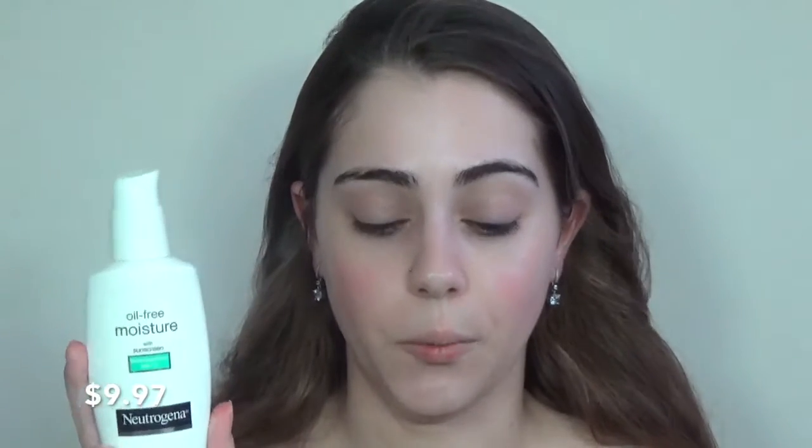So even though you're young and your skin is probably really amazing right now, I do still want you guys to use a moisturizer. This is from Neutrogena and it has a little bit of sunscreen in it too, so it's good for your skin. And the younger that you start doing skincare and focusing on your skin, the better your skin is going to look later in life.